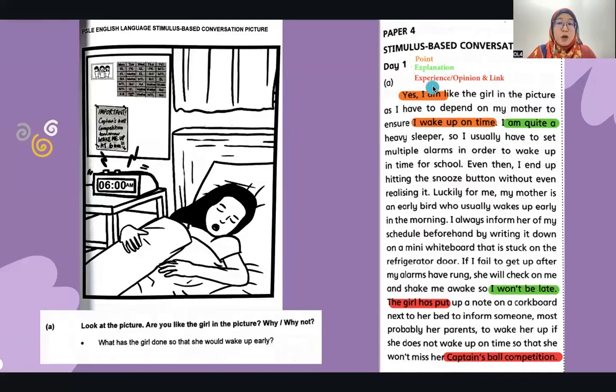And then E, moving on to the explanation. Why is she like the girl in the picture? Because I am quite a heavy sleeper. I usually have to set multiple alarms, and then if I fail to get up after my alarms have rung, she will check on me and shake me awake so that I won't be late. So that is the explanation.